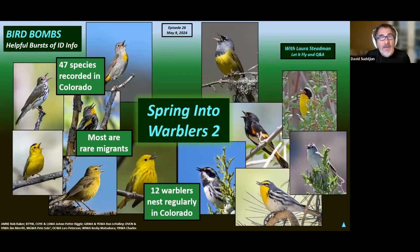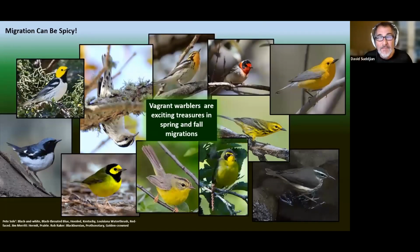Migration is a great time to be looking at warblers because it's the time when we can find the greatest variety, and it can be pretty spicy because there's a lot of rare ones that turn up in Colorado. Vagrant warblers are like these treasures. You go on a hunt, almost like an Easter egg hunt, if you will, but you're looking up in the trees mostly, and it's very exciting to see what you can find, and lots of birders, that's their focus now. And we see the rare birds popping up on eBird and people going to track down these migrant warblers that have stopped in that we've found and enjoying this great variety of rarities.